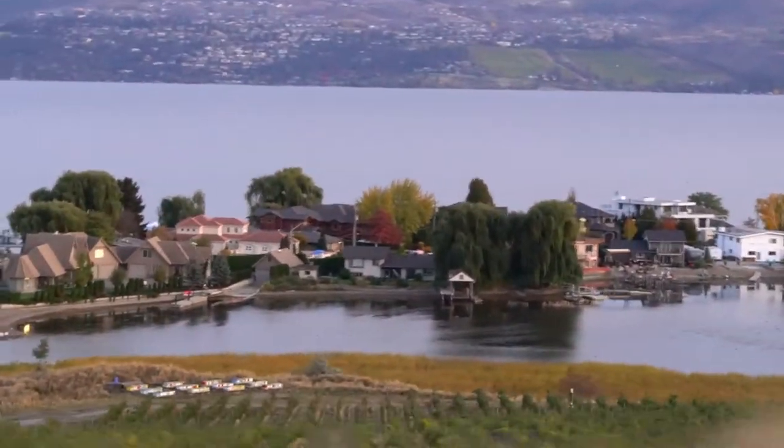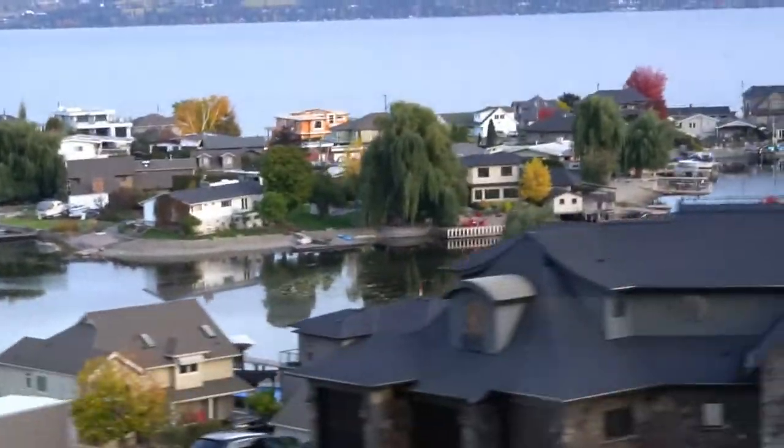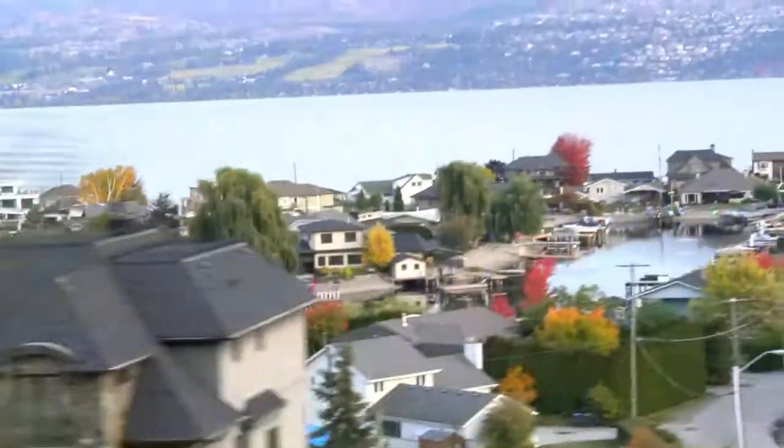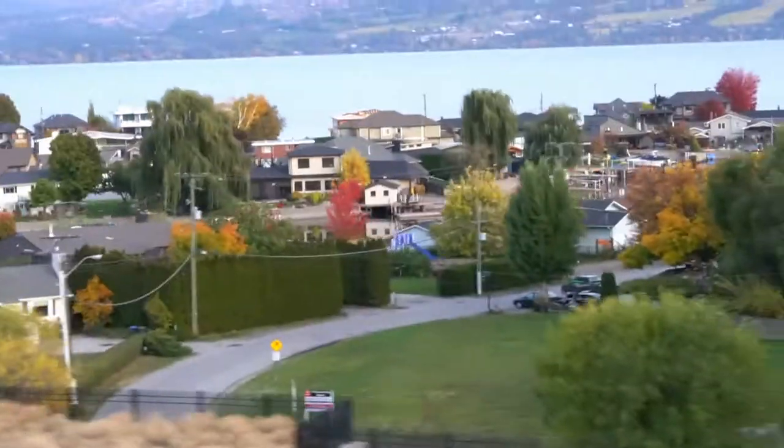Well, I gotta say, I don't feel like I'm in Canada right now. I feel like I'm in Sicily. All the wine vineyards, the windy mountains. Sorry, the video's jumping around. I'm trying to drive and not get in an accident and operate a DSLR camera at the same time.